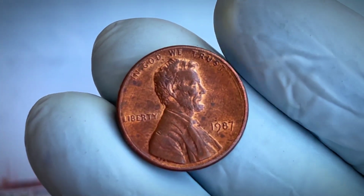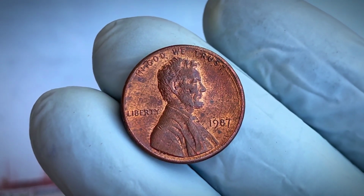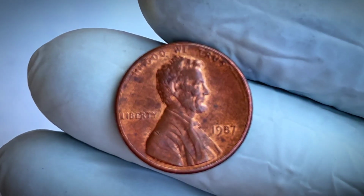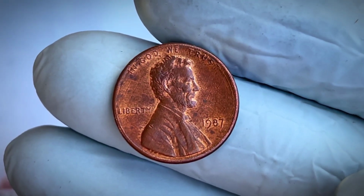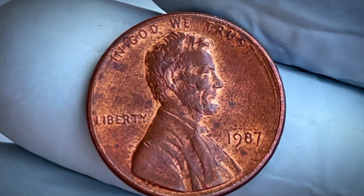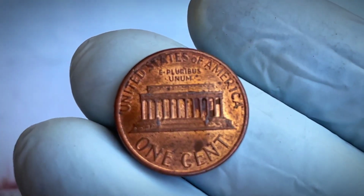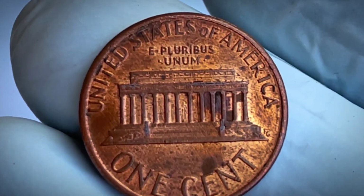There's also an intriguing story behind the discovery of these errors. The first documented 1987 penny on dime planchet didn't come to light until the early 1990s, several years after it entered circulation. A collector in Ohio discovered it while sorting through rolls of pennies from his bank, proving that sometimes methodical searching pays off. After that initial discovery, a handful of others emerged, but the total population remains extraordinarily small. Current estimates suggest fewer than 20 authenticated examples exist, making this one of the rarest modern U.S. coin errors.